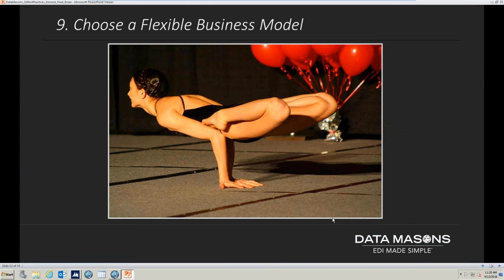So choose a flexible model. Again, I've referenced a few times here this morning that notion of how you maybe start off the relationship to maybe how you grow. And so again, if you start off with only a few partners, a few documents, it might make all of the sense to outsource that. As you continue to grow and now all of a sudden you've got 50 partners, 100 partners, 90% of your revenue is coming through EDI, that may be an area where you may have made the decision that you want to have that controlled in-house.